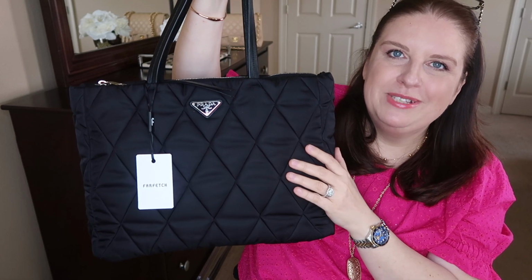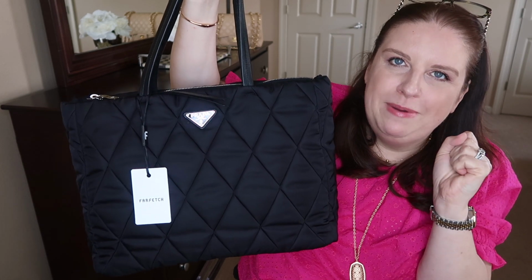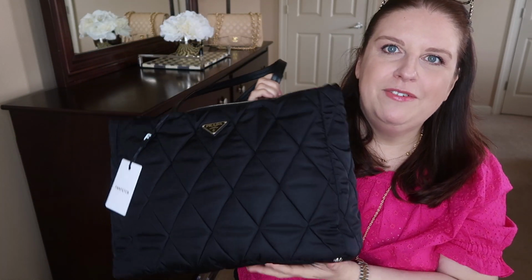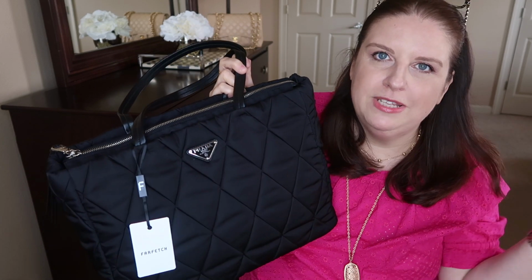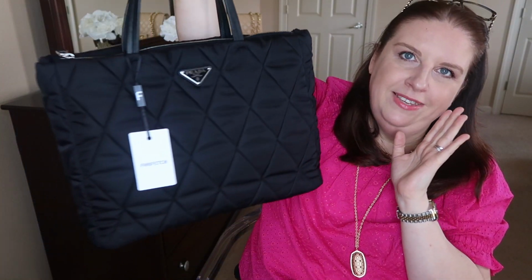The reason I fell in love is that fall is coming, winter is coming. I thought this is going to be such a perfect bag, because it has a zipper. I was thinking I'm going back to work, and if it starts raining and is yucky outside, I really love the zipper. All my other totes, and don't get me wrong, I love every single one of them, don't have zippers. So I thought this would be perfect. How cute is that?